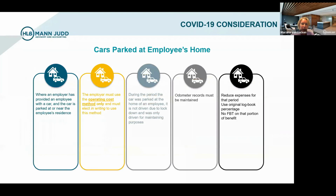The other thing it's providing is car benefits. A lot of us provide cars to employees, right? And the cars are being taken home. Some cars are parked on the business premises, don't worry about those. But a lot of employees take their cars home, traveling salespeople, whatever it is. Pharmaceutical companies would have a lot of staff going out in the field, etc. So they're providing their employees with cars. The cars are usually parked at or near employees' homes. Well, there's a concession there because of COVID, but only if you use the operating cost method.